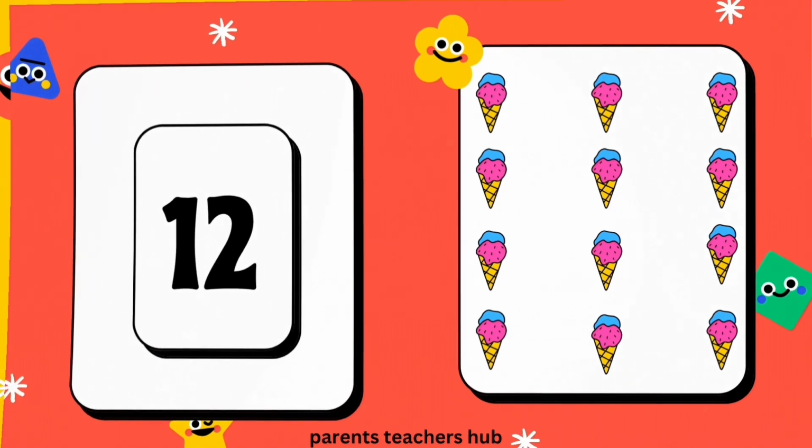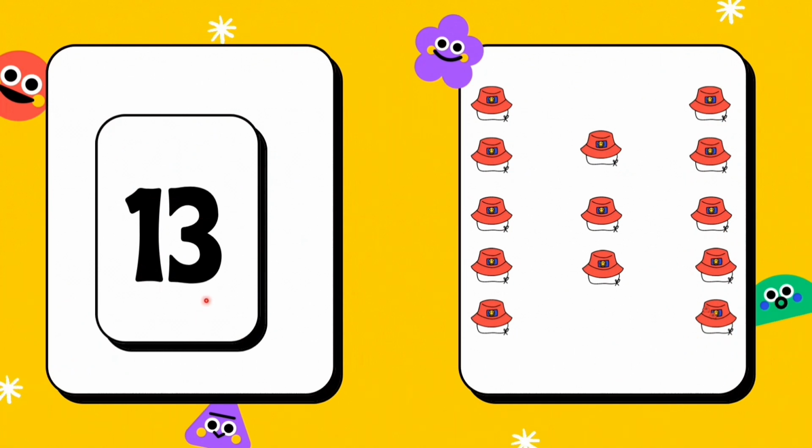So we have number 13. What number is this? 13. What number is this? 13. So let's count. 1, 2, 3, 4, 5, 6, 7, 8, 9, 10, 11, 12, 13. Number 13. Say 13. 13. Good job.